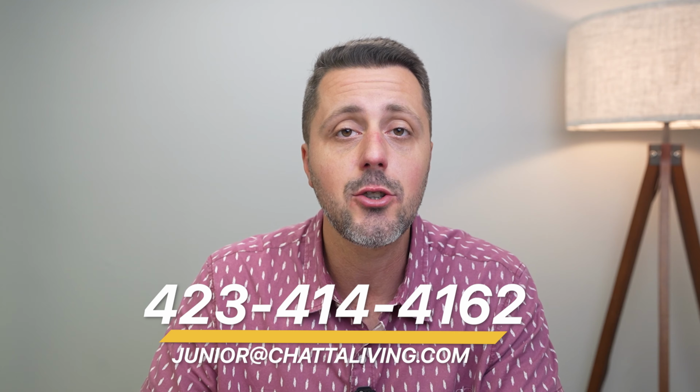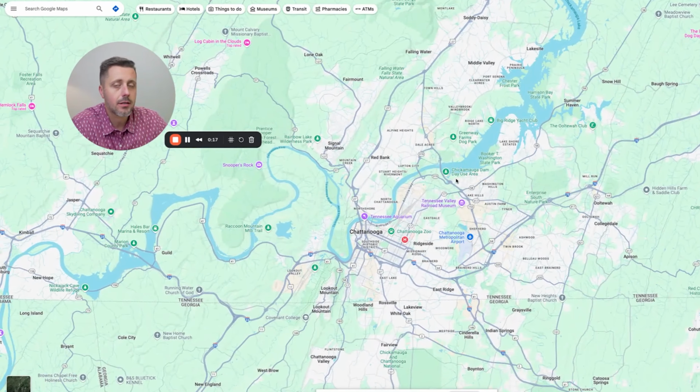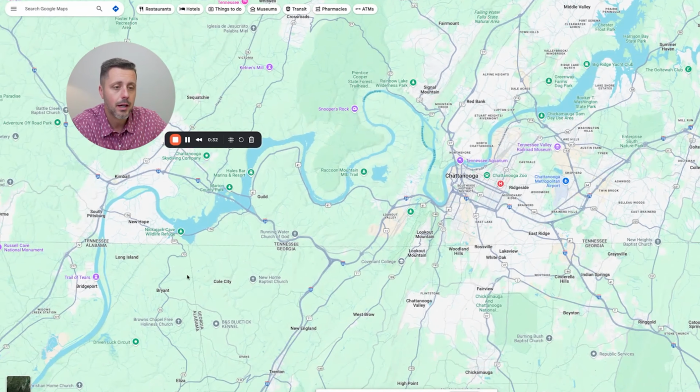Signal Mountain, let's go ahead and do the map tour. All right guys, so we are here on the map, and as you can see, this is a map of the greater Chattanooga area. You have Chattanooga right here downtown, and if you're not aware, we're right on the Tennessee and Georgia border. So as you can see, the Tennessee-Georgia border is right here. So probably from downtown, you're like 15-20 minutes from the Georgia border. You actually have Alabama all the way over here.